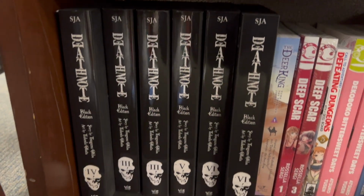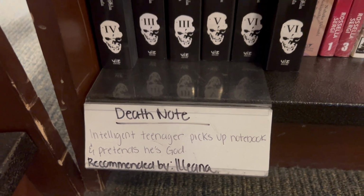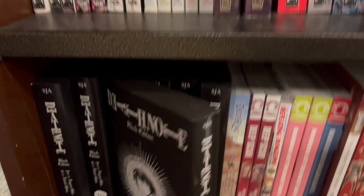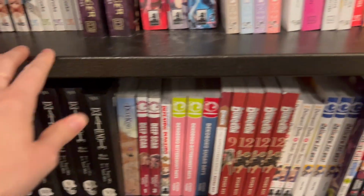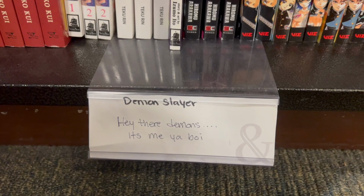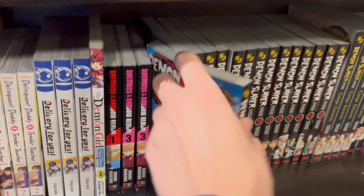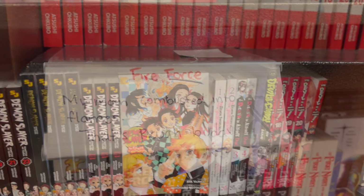And then moving on, Death Note. These are beautiful volumes. And that one is a very spot-on recommendation note right there for that card for Death Note. Yeah, those volumes, so good. Like, that's the way to own them. They're beautiful additions. So next one, it talks about here Demon Slayer. This is another big title, big shonen title here that you've probably heard about for Demon Slayer.